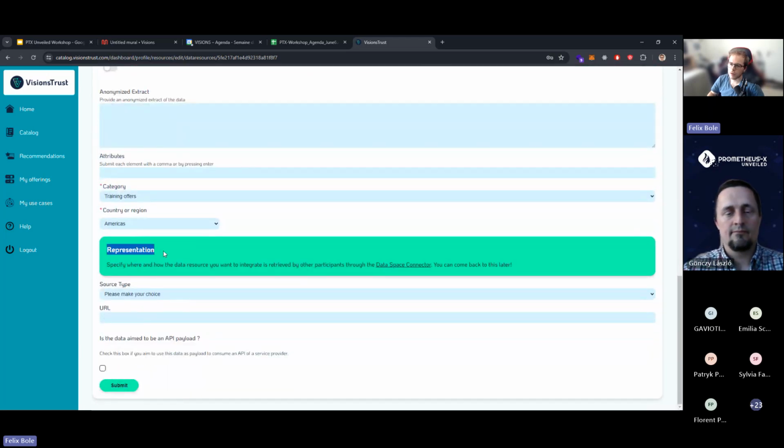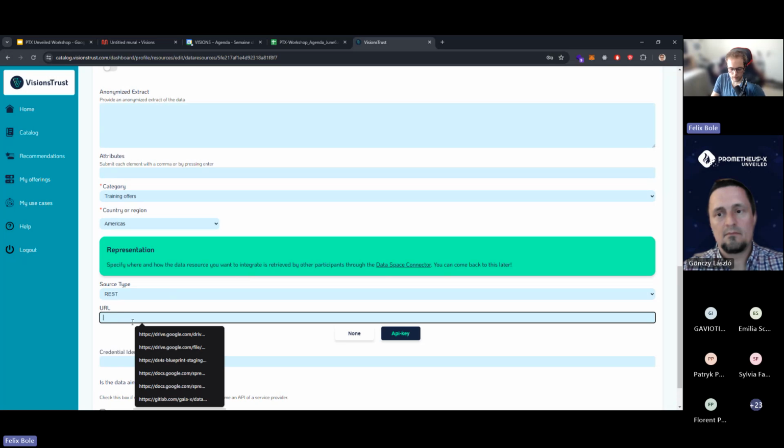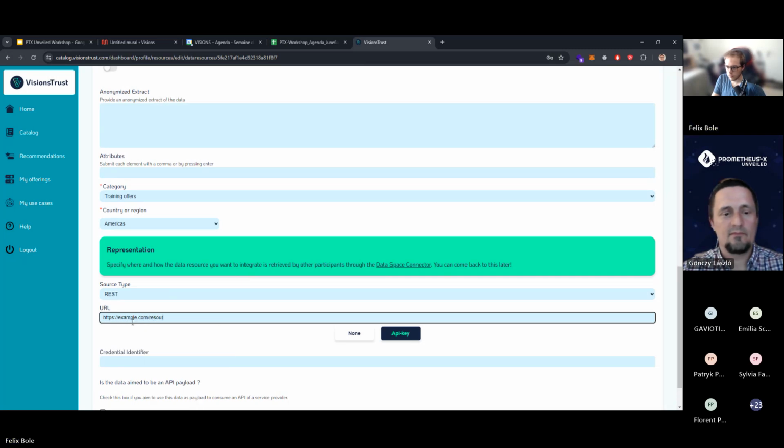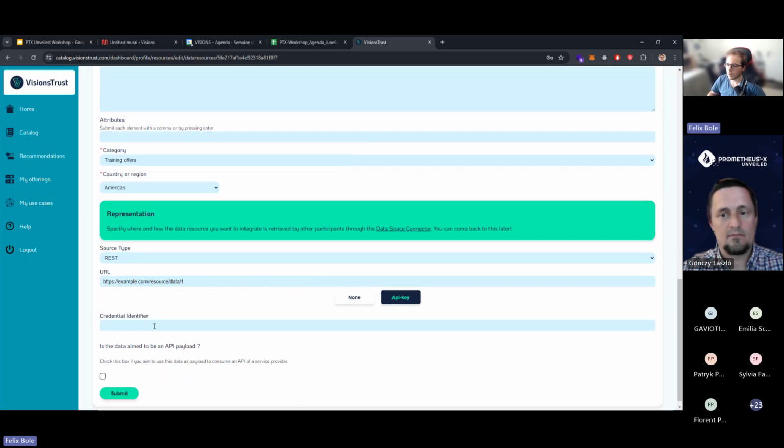And when you're informing metadata for one of these resources, you're going to be informing this representation part, which is a direct link to how it works with the connector. Here I don't have any because it's an old one, but I can show you. For now, we're only handling REST in our implementation, at least. So you could say that to access this resource during the data exchange process, the connector needs to use a REST protocol and call, for example, resource data one. This can call this endpoint to actually get the data.